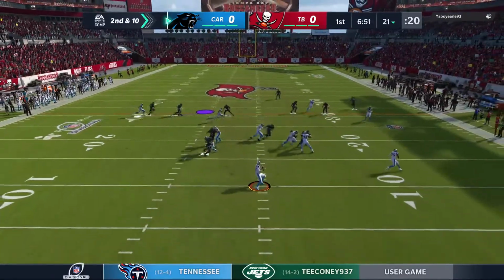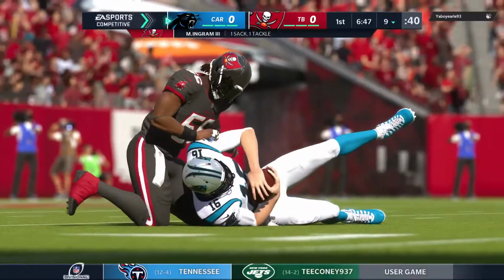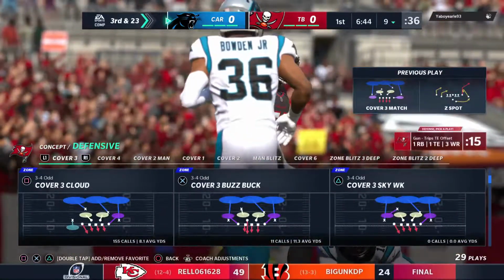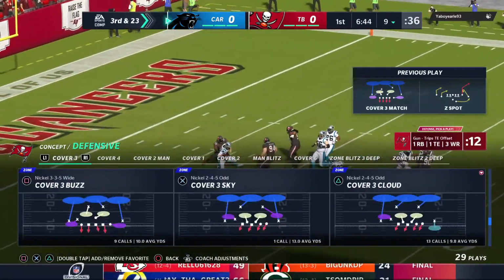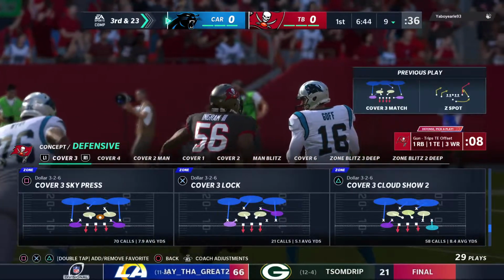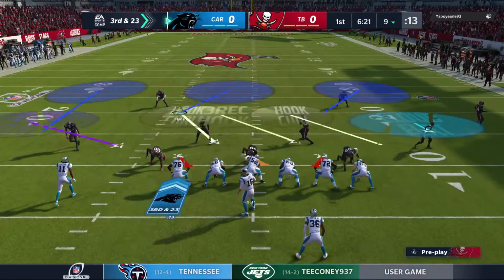On 2nd and 10, Goff. Now the pressure comes and he goes down. Just inside the 10, back at the 9. Melvin Ingram. What a play by him. That's going to go as a loss of 13. I don't think this is the script they had in mind for their opening drive.